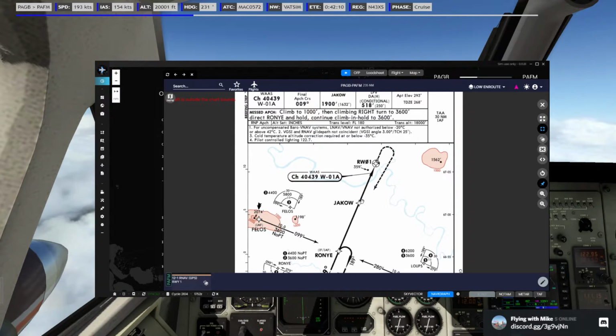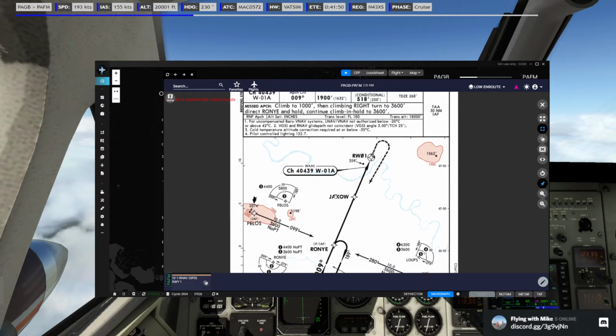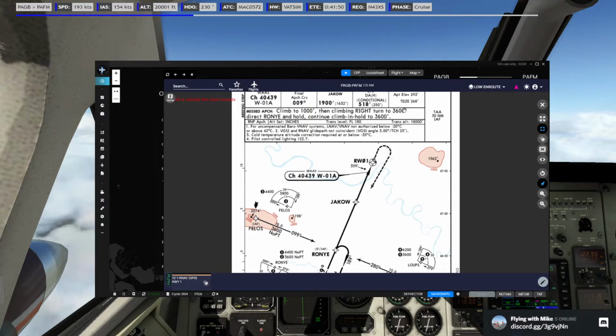At Jaco, we should be at 1,900 feet. Hopefully, if the weather stays clear, we should see it. And our decision height is 518 feet MSL, which is 250 feet AGL. Airport elevation 293 feet. We're going to be touching down at about 268 feet above sea level.